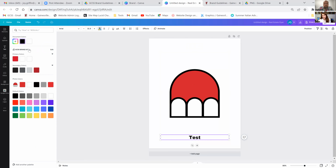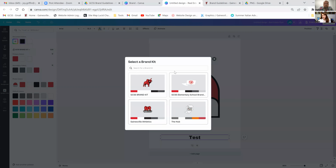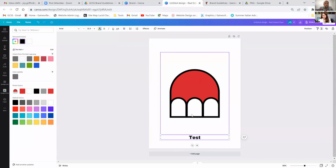Also, here's where you would select the different kit. So we have a student services center that is for our entire county, so it's for beyond our school system. And so we felt like it was appropriate that it not be red, that their brand colors are a little bit different because it's for more than just Gainesville. So in that case, you switch to this and you've got more options for the hub.